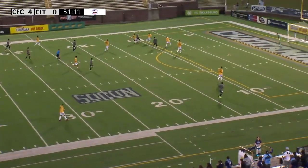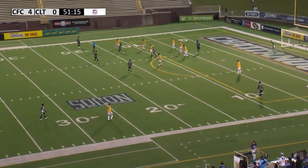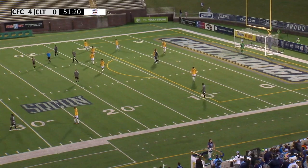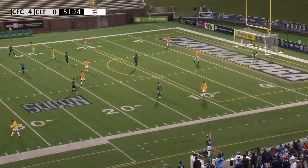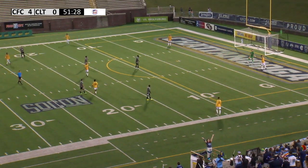Charlotte could have another chance here. Battling with it. Down on the edge of the box, there's a long ball that goes high and wide. Charlotte are shooting from the edge of the box to get close enough for more accuracy, so they're trying these longer shots.